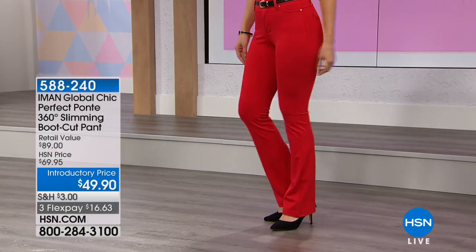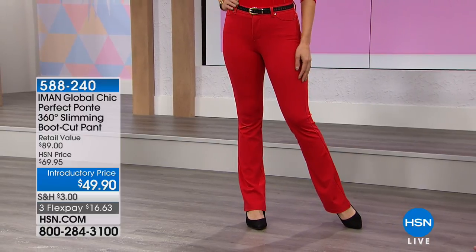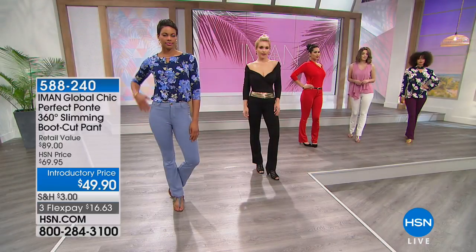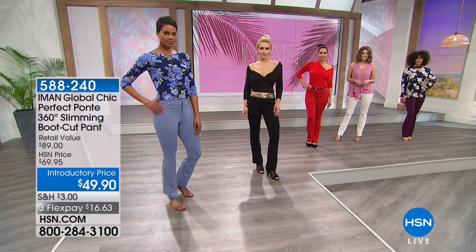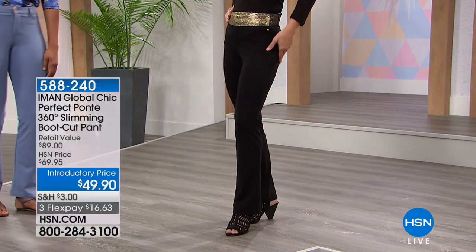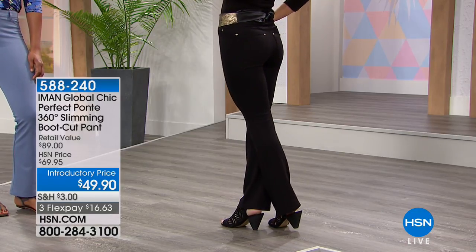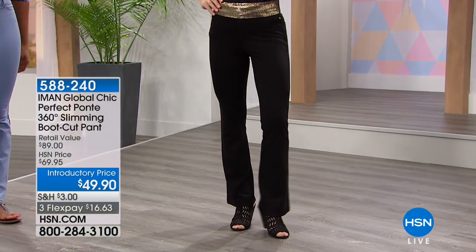It's lovely. And look at that red. Isn't that red great? Gorgeous. So that's strawberry red. Then the next color you're gonna see, black. If you're watching tonight and you're saying, I've gotta try these, and Iman hasn't even finished showing you how they're constructed, go for the black. You can style them. It's just the perfect pant.